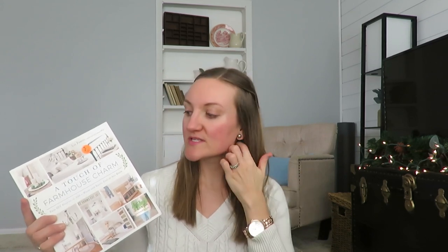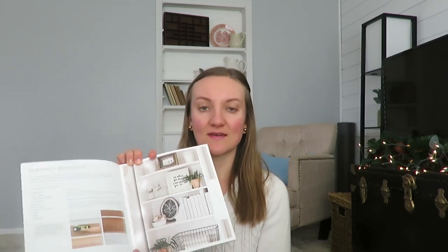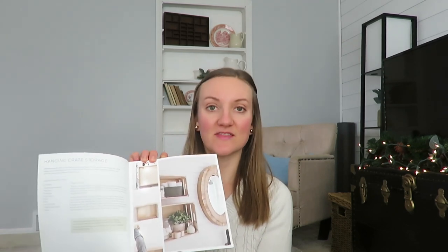Then this, a touch of farmhouse charm, was 50 cents, just kind of my style, if you could tell, because I'm a very neutral decor person. Over here at our little fixer-upper, it's going to have some more color. But just some fun character things to have in there, I thought, in a good coffee table book.